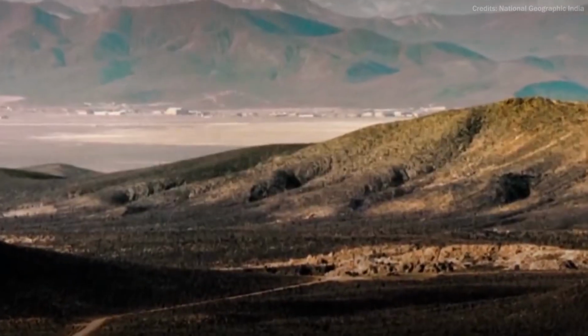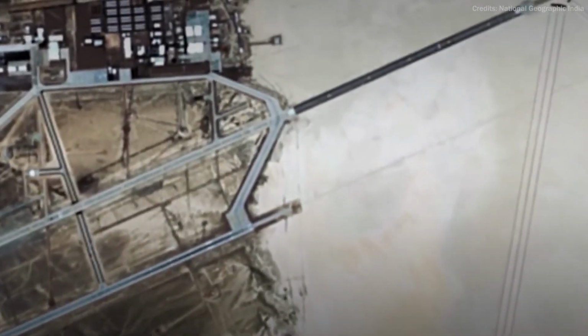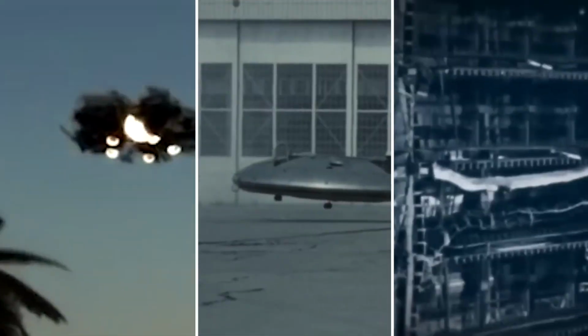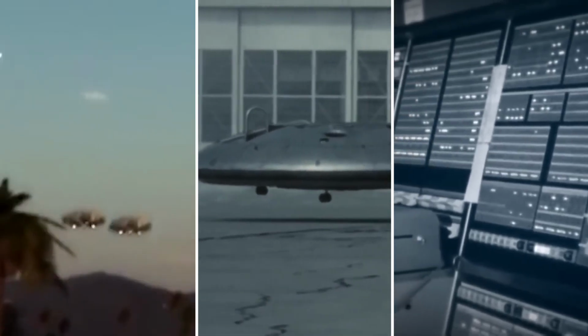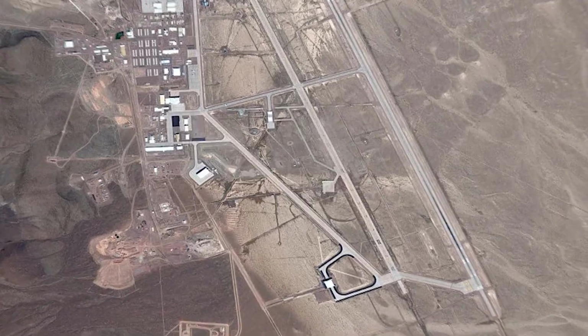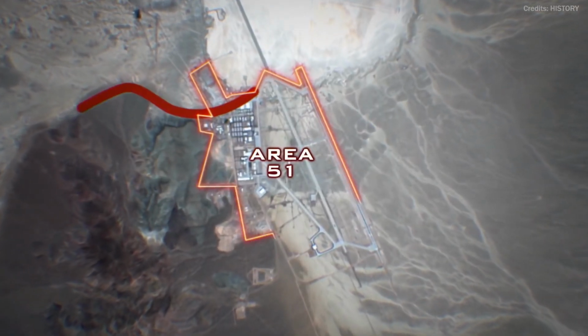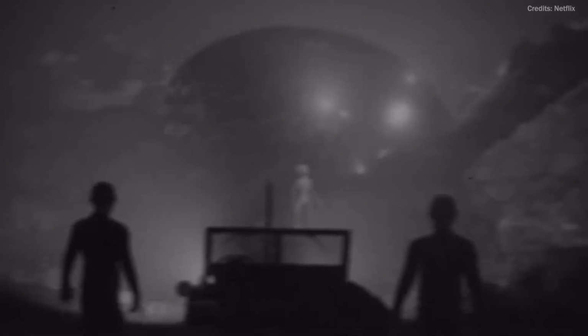As you watch this video, a highly guarded facility stands shrouded in secrecy and mystery somewhere in the empty depths of the Nevada desert. Its name alone is enough to conjure images of extraterrestrial life forms, advanced technology, and government cover-ups. Area 51. For decades, rumors and conspiracy theories have circulated about what goes on behind its fortified walls, leaving many to wonder what really is there.